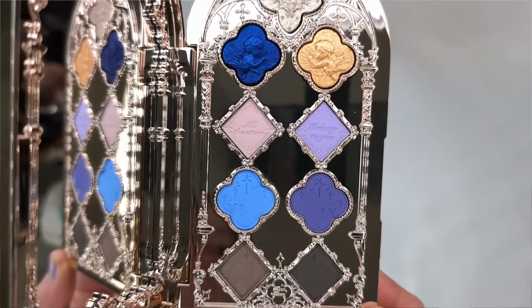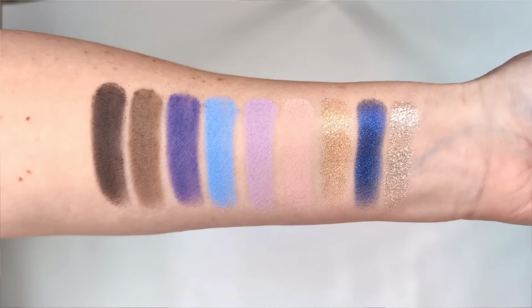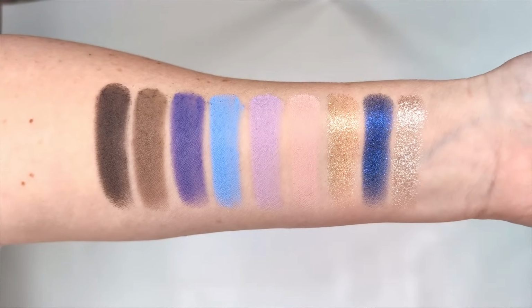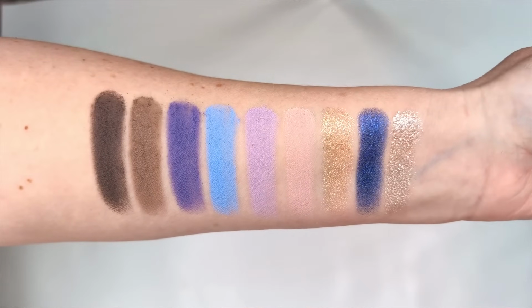The shimmer shades are a little bit more like toppers. They have some micro glitter running through them, but at the same time, they also have pigmentation, so they're not just a wash of glitter. And then the matte shades are so velvety, incredibly smooth. I really can't wait to put these on my eyes and see how they apply.